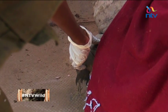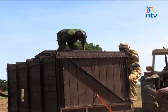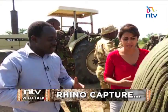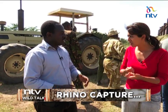And so he has to monitor many parameters, including the heart rate and all that. What would happen if the animal's heart rate went too high or too low, and it was in danger? If the animal was in danger, they would revive it immediately. They would just revive it. Using some medication? Yes, there is an antidote.